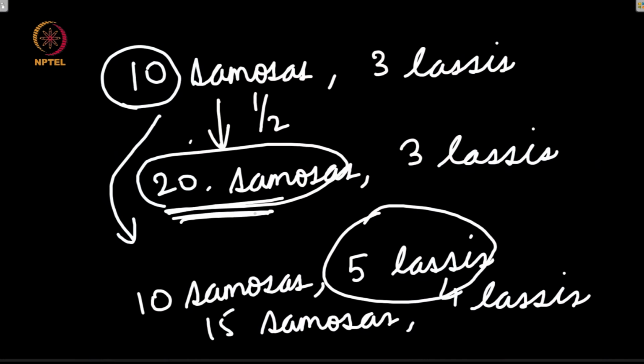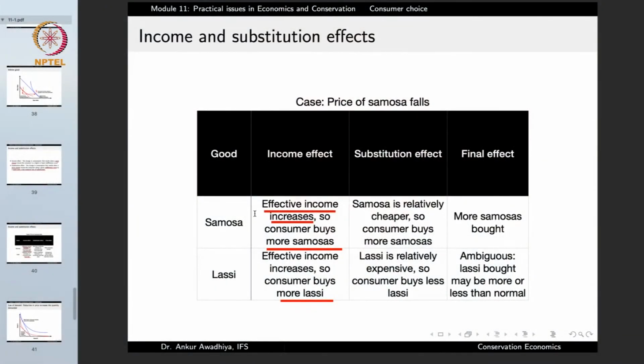So let me have 20 samosas. So that is a substitution effect. Or your thought process can be that now lassi is relatively expensive, and so I should have less lassi, because here we are talking about samosa and lassi.